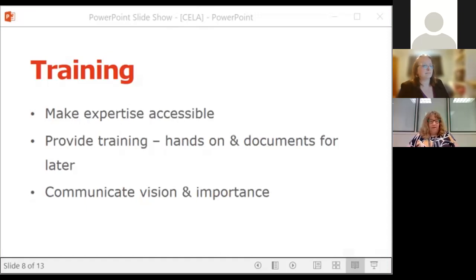We have programming and projects. We explain the types of programs and projects that we do, so it's easier for them to refer partners and so that they are better prepared to answer questions from our patrons. I have found that this has helped them to start thinking about barriers.